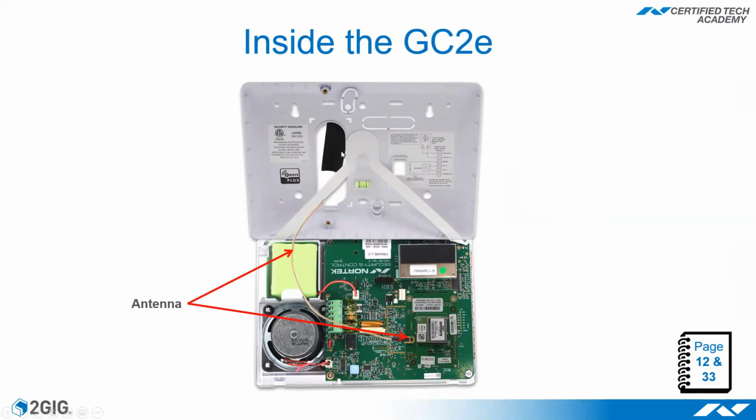With this being said, the biggest thing you want to make sure is that when you're taking the panel off later, that you don't pull this antenna and get it caught on the edge here. If it gets caught on the edge, it'll actually break this little connection here. So you want to make sure you're very cautious of not pulling too hard and jerking it and breaking the pin on the actual cell module.